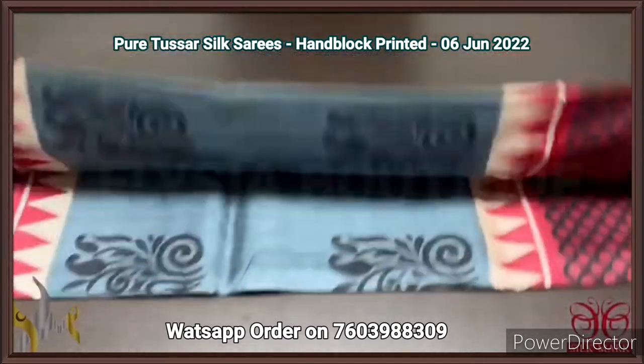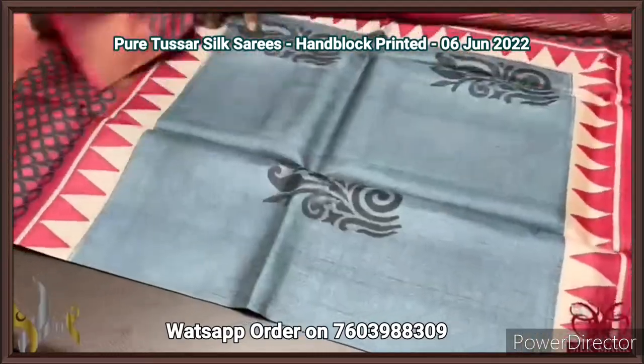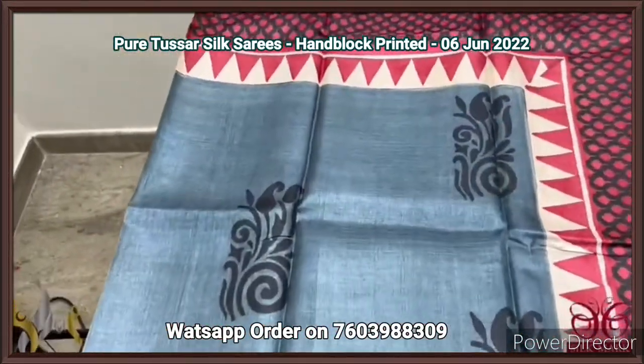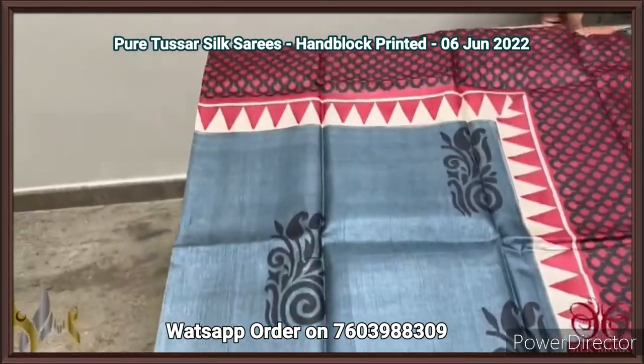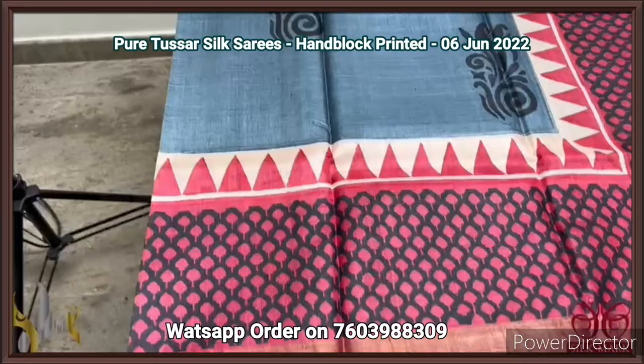Pure Tussar silk saree, premium quality. Handblock printed with zari borders done on a premium acid washed foiled Tussar fabric. Here we have a beautiful grey saree. The middle part is completely grey with black prints. And top and bottom we have temple border as well as a maroon color base border with prints in black.